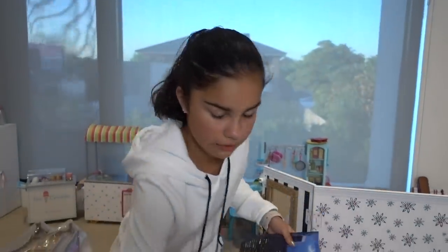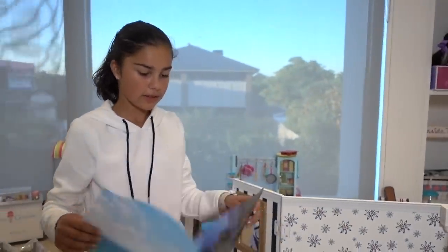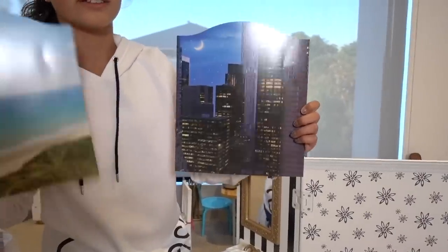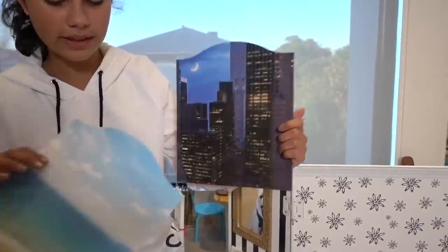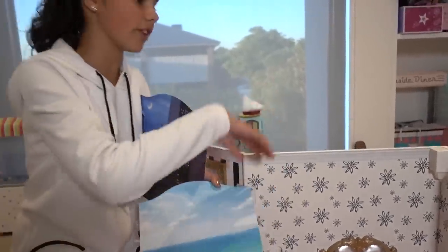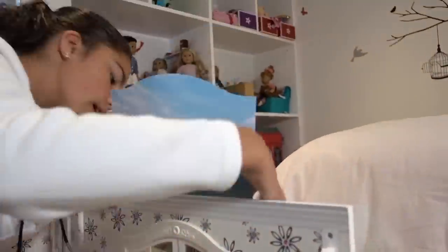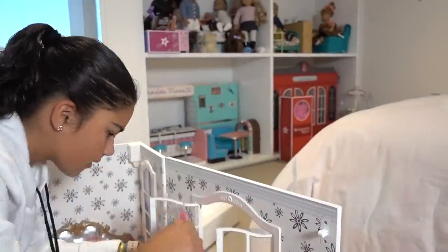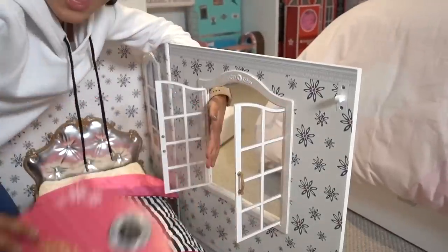Now over here we have two other scenes. Here we have a really nice night sky with some buildings. And here we have a nice view of the beach. Now, probably to match the other window, I'm going to put the beach in it as well. Anyway, I might just have to work that out later because I'm having a little bit of trouble.